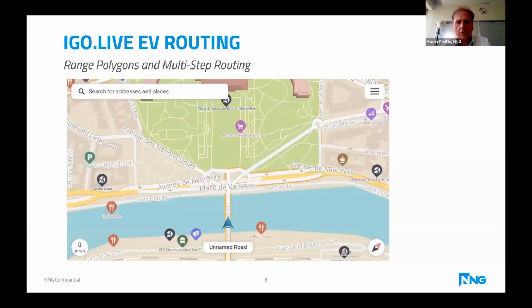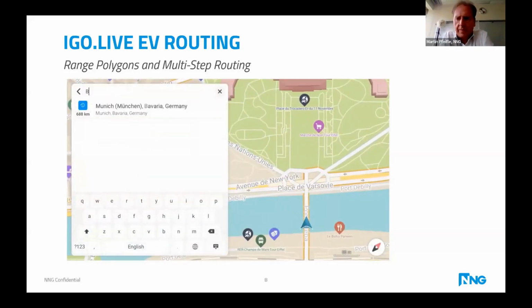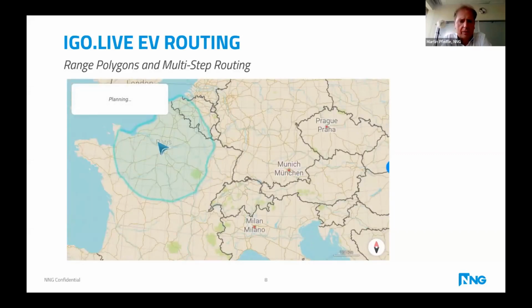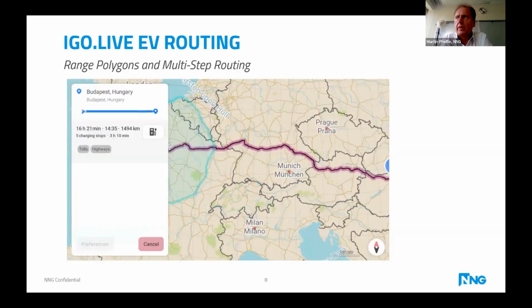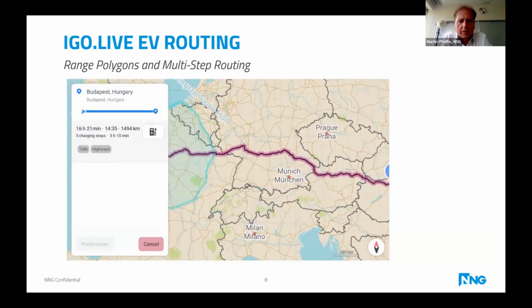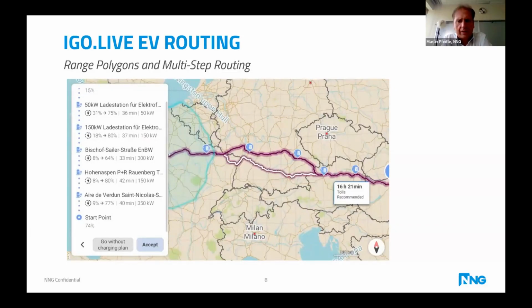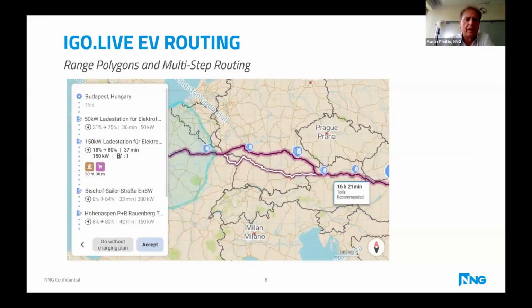And I go very quickly over this iGO Live navigation system. It's also a modern system in the sense that we do have support for EV functionality like range polygons and multi-step routing, and all is done in the cloud and then delivered to the car in a way which helps the driver take away range anxiety. So it's a modern navigation system.